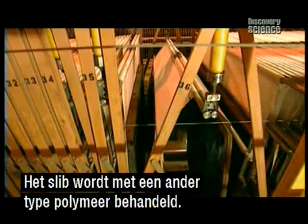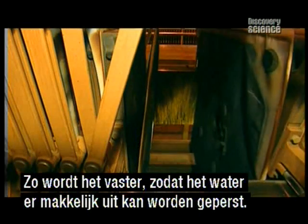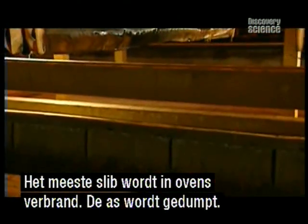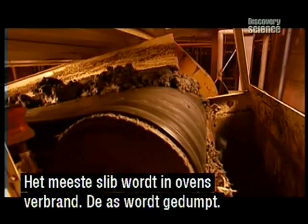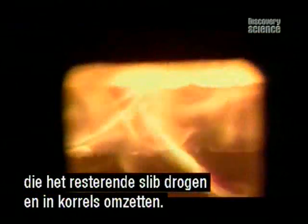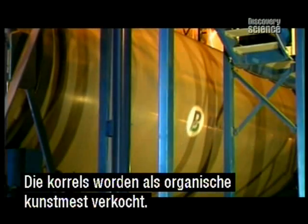In the sludge treatment building, they spray the wet sludge with another type of polymer. This further solidifies it, so that the filter presses can more easily squeeze out the water. Most of the sludge goes into giant incinerators to be burned. The ashes go into a landfill. The gas that the incinerators emit powers several machines that dry and transform the remaining sludge into pellets. These pellets are sold as organic fertilizer.